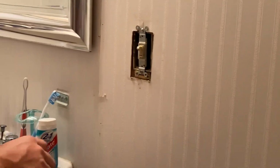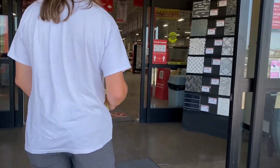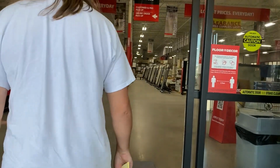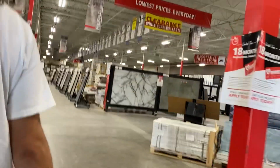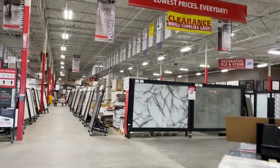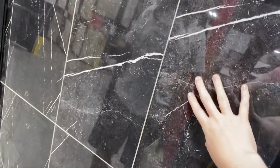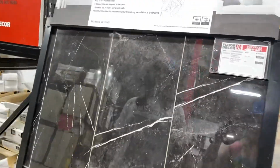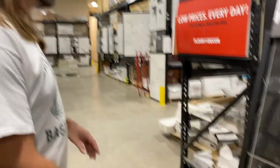Like some insulation board or something. This one might be the one. What do you think, babe? If that's what you want.